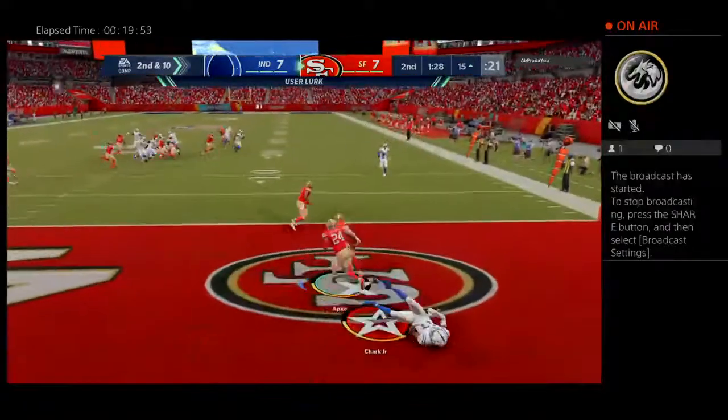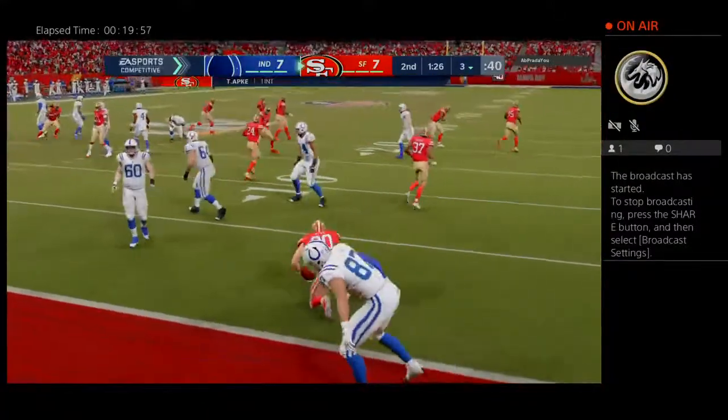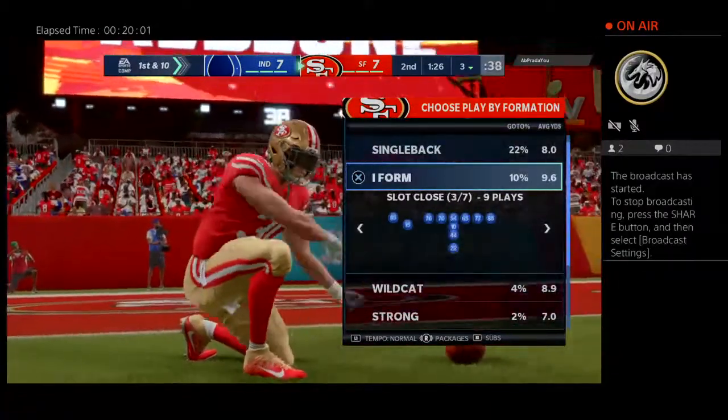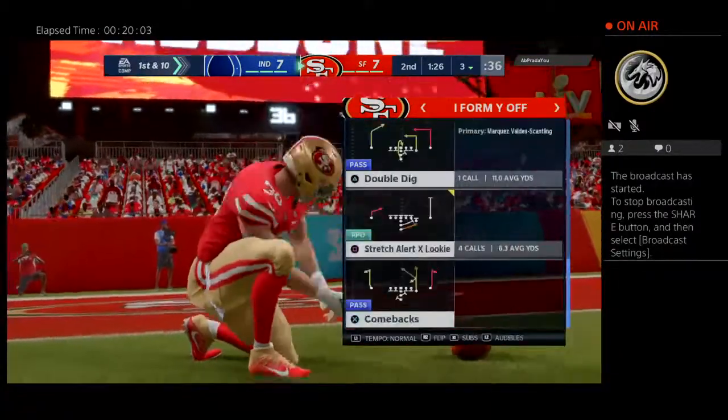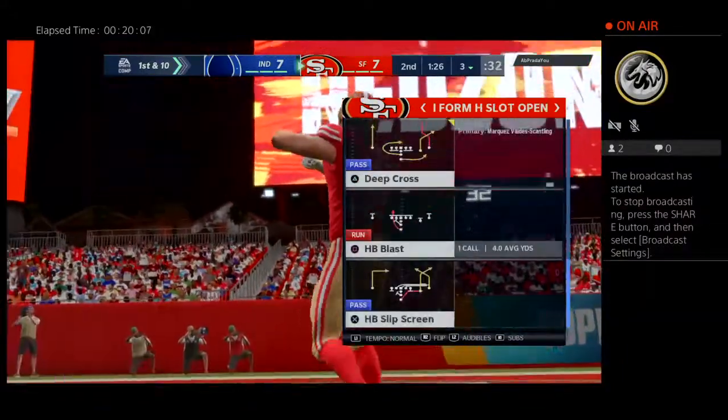And it'll be intercepted. Picked off by Troy Apke. And he is going to be stopped on the return at his own 3-yard line. Well, they thought they were going to break the tie. The defense had other plans. They were already in field goal range, but boom, an interception.